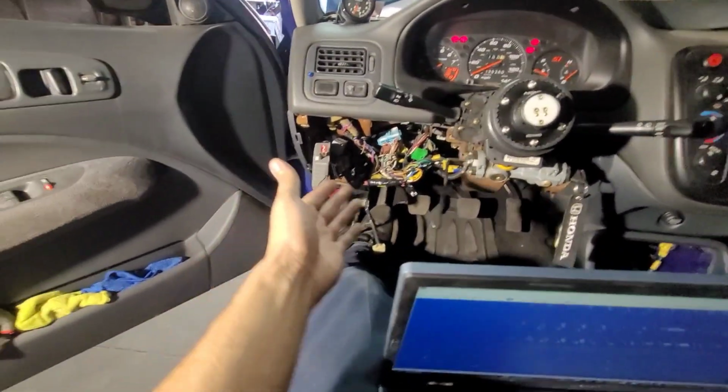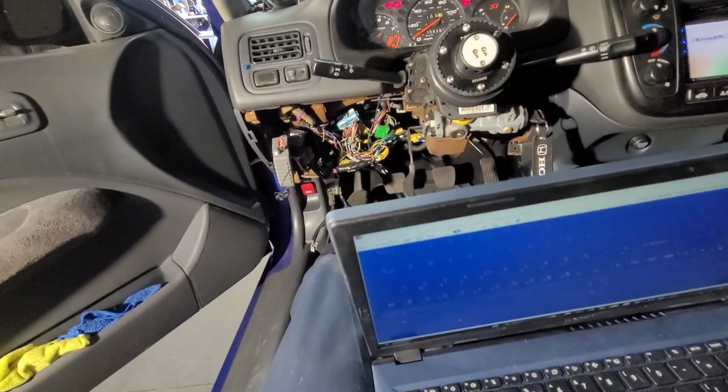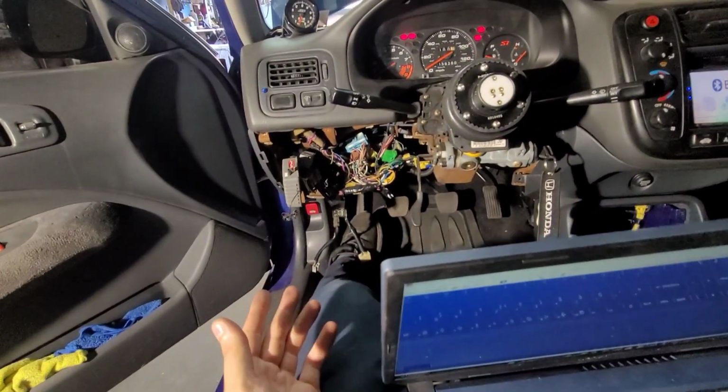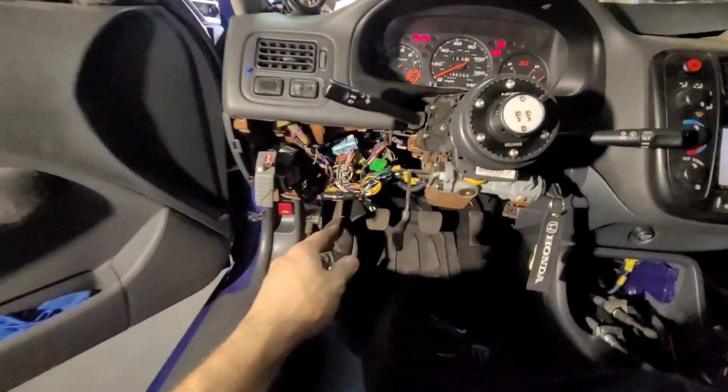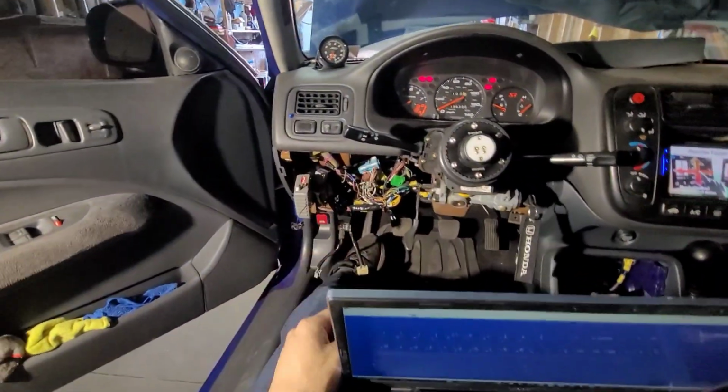I'm checking these relays right here because I've checked all the fuses, like I said. So I'm just checking these relays. I'm gonna double check if there's any more relays I gotta worry about other than these two right here. So yeah, I'm gonna check those next.